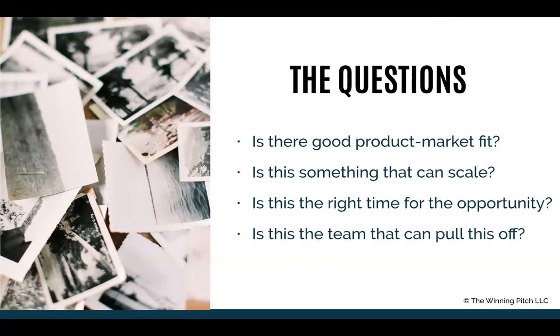And finally, this is a huge issue for a lot of investors. Is this the team that can pull this off? I say this many, many times for those of you who know me personally. I say this all the time, but it's not unusual for me to see 5 teams give me the same idea in the same month they're trying to grow. And it really becomes a question of which team is the one that can really pull it off.